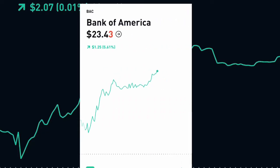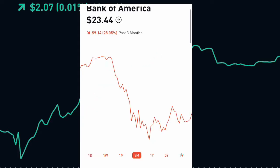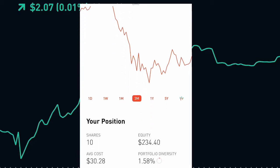Bank of America. Banks are having a really rough time during this coronavirus pandemic. With possible non-payment of loans, people are freaking out, doing bank runs, pulling money out of banks. As we can see, Bank of America is kind of having a rough time. They were at $34. Now they're at $23. I bought at 30, so I'm down.